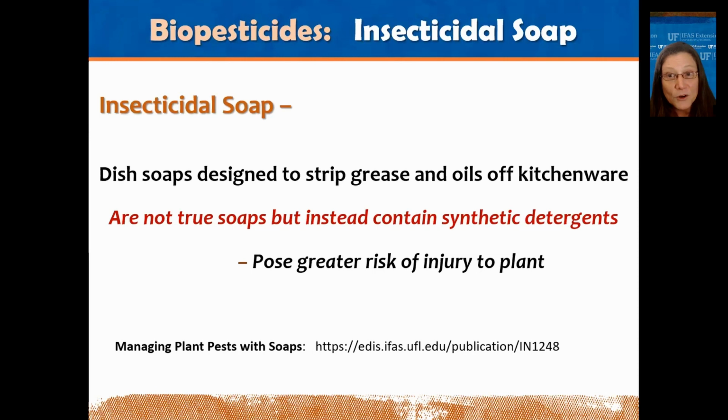Dish soap is actually a degreaser and most contain synthetic detergents, not true soaps. So homemade formulations can either burn or injure your plants. With that said, there are a ton of different recipes that you can find on the web for making your own soap. The link on this page is to a UF IFAS fact sheet that gives in-depth information on why it's not recommended to make your own insecticidal soap. It's a really good informative fact sheet.